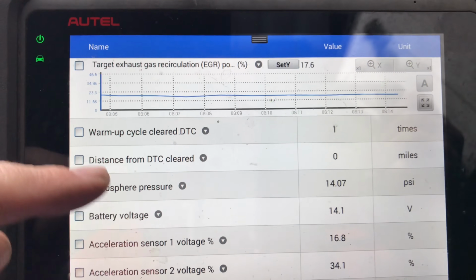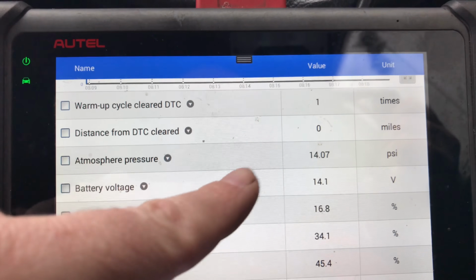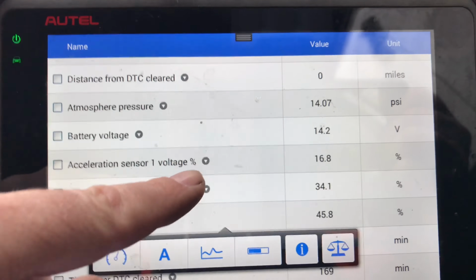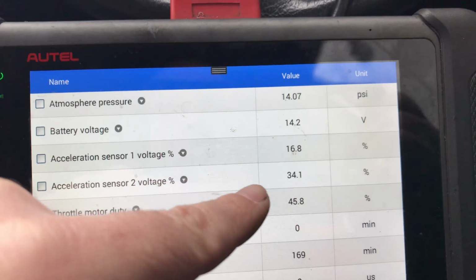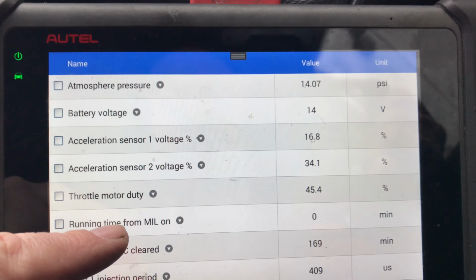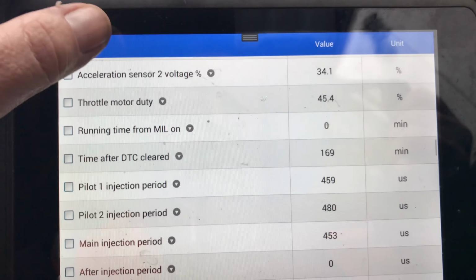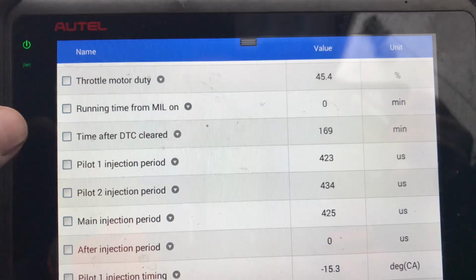Warmed up 1, atmospheric, well there you go, atmospheric pressure 14 psi, so that must be the pressure sensor for the turbo, the other one I was looking at. Battery voltage is good. Accelerator voltage 1 and 2, so gun it down. Number 2 did not move, but number 1 did. Throttle motor duty, so there is a fluctuation. Time since DTC cleared at 169 minutes.